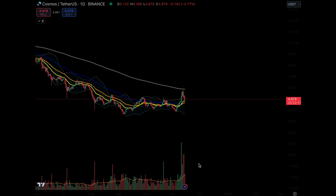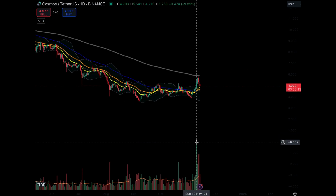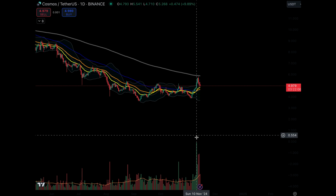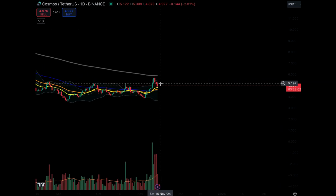Okay, so when we look at Atom or Cosmos, what it seems like is that we had a big jump in volume here when it went up, okay, but then when we went down, we had a couple of big jumps in volume also, but it didn't go down so much. So I see this as a good sign of strength.